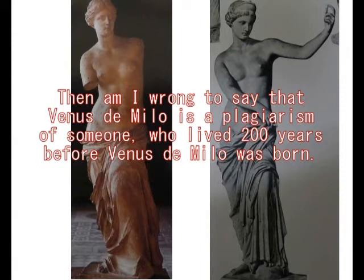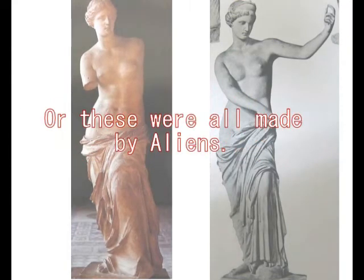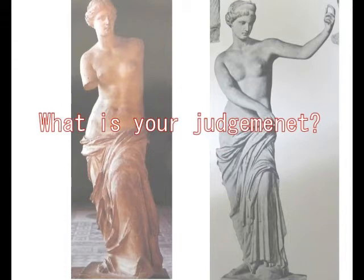Okay, so who says that she's beautiful? Okay, she's beautiful, but what is your idea about this? So compare by yourself with these two ladies, and very carefully. So this is the end of the story.